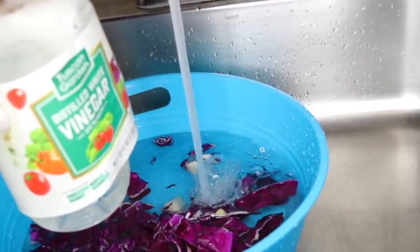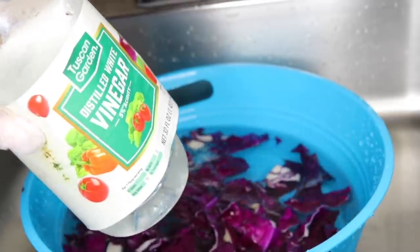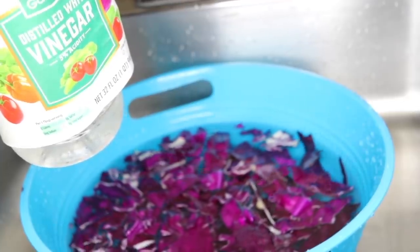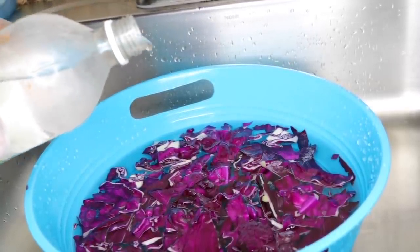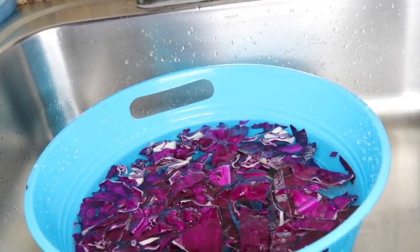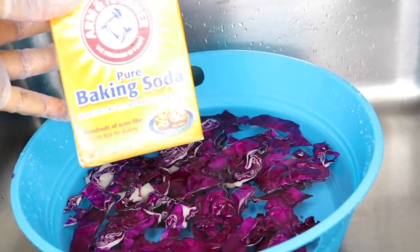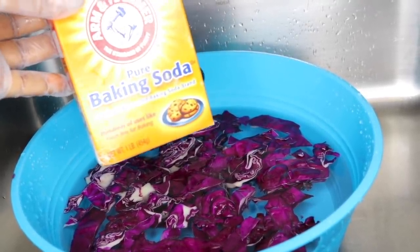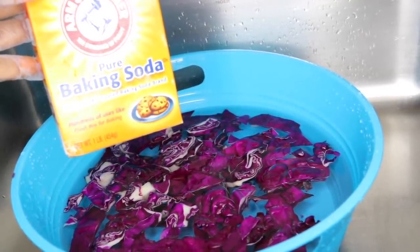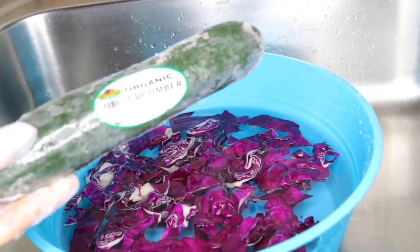I'll be using vinegar today. I usually add like 5 tablespoons of vinegar, but I already know how to estimate, so I'll just pour. Vinegar helps to really deep clean these vegetables, removing all those chemicals used in preserving them and spraying them. If you don't have vinegar, you can substitute with baking soda. Baking soda equally helps to really deep clean these vegetables, removing all those chemicals, so you don't consume them, causing more harm to your system.